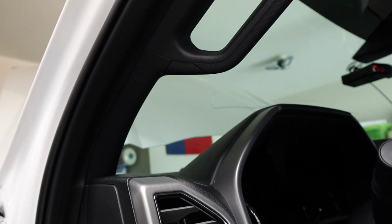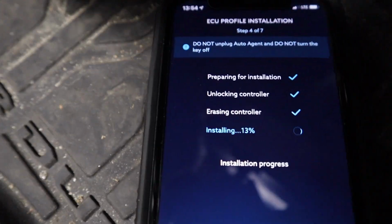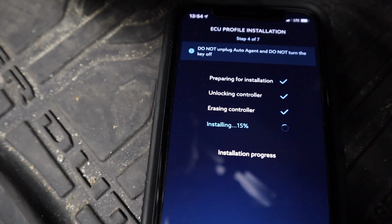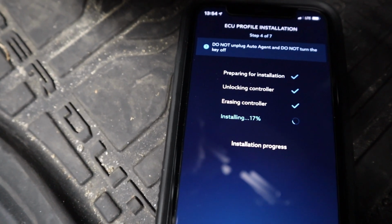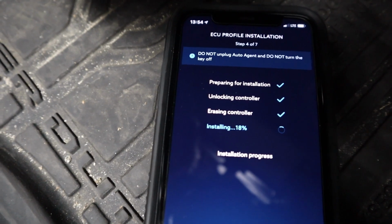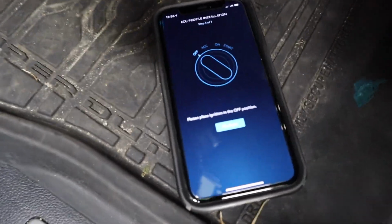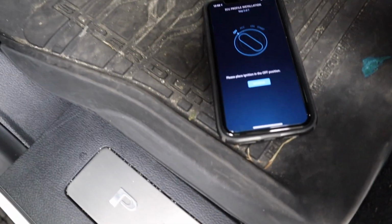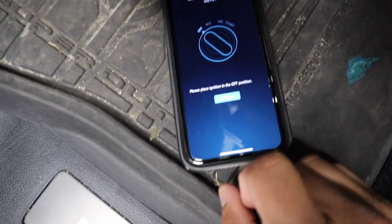Windshield wipers keep going off. That's weird. I don't know. Maybe the truck's getting turned on. But we're at 14%. It's only been on for about less than a minute, so I'm going to let the truck soak it all in, get comfortable and settled, and see what happens once the installation is complete. Alright, so truck turned magically on. Please place the ignition in the off position. Boom. Going off. Let's go ahead and hit continue.